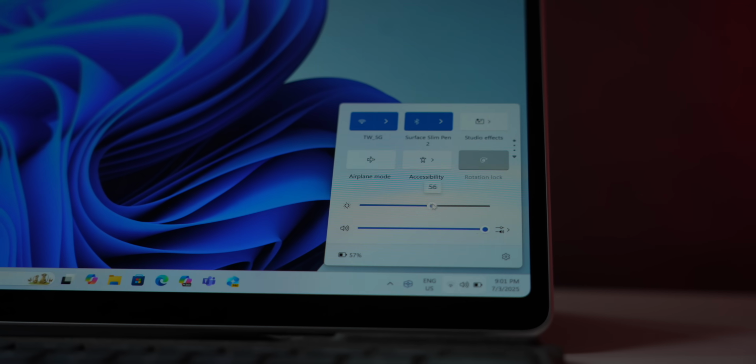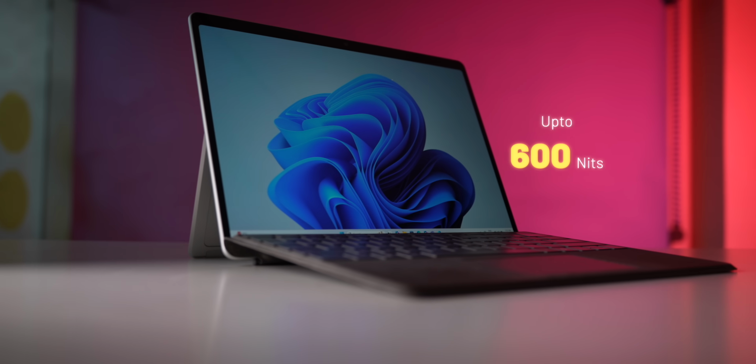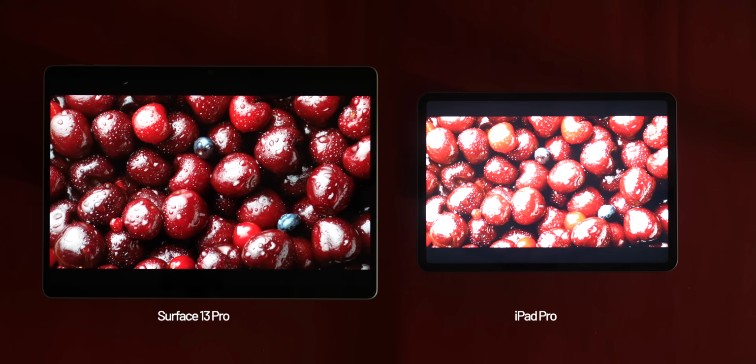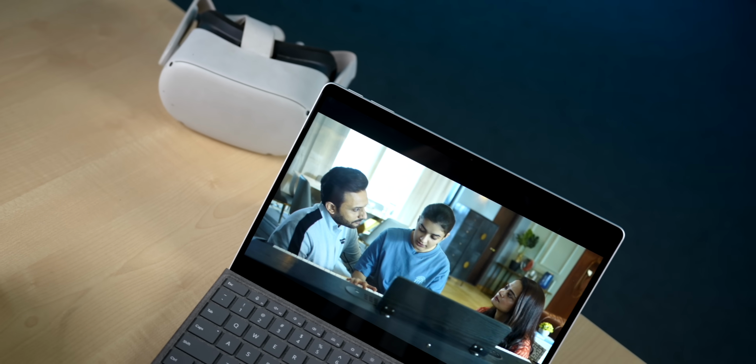Now this display can go up to 900 nits peak brightness. It supports Dolby Vision. On a typical day, it goes about 600 nits bright, and of course, it's OLED. If you keep it side by side with an iPad Pro, contrast ratio and blacks are just unbeatable on an OLED display. I watched Criminal Justice on this and the battery life was really good. It lasted the entire series.